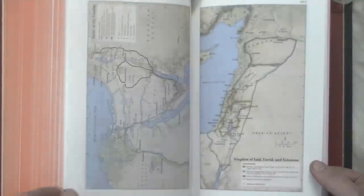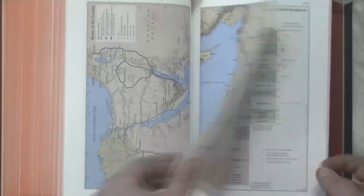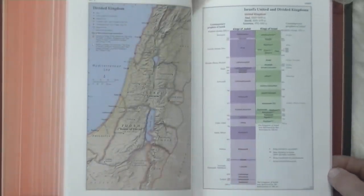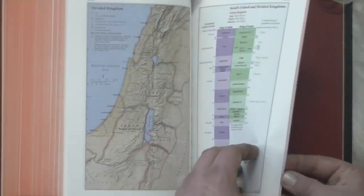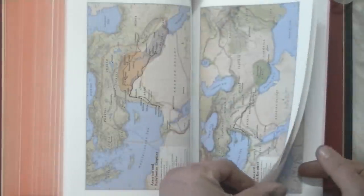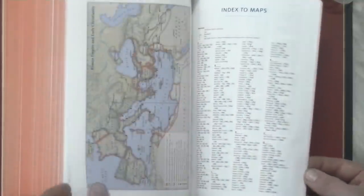Some more unique things in here than some of the other Bibles. This is definitely an interesting little chart. More maps. Have a lot of maps in this one. I think a little bit more than the other Bibles. And then the index to the maps. And then you have a few blank papers. And that is it for the Schuyler Bible.